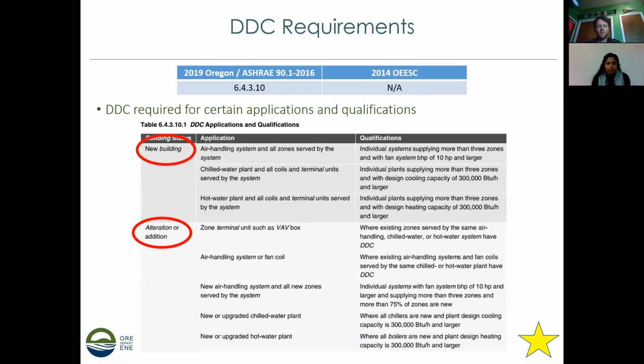One new requirement too in the new code is that it actually specifies where DDC is required for new buildings and for alterations and additions. So if you meet this requirement for the applications, either for an air handler, chilled water or hot water plants, and you're over these qualifications, DDC actually is a requirement for that space. So you may notice some of these slides have a star on the bottom right-hand corner, and that just represents what I think are probably some of the bigger updates for the code.